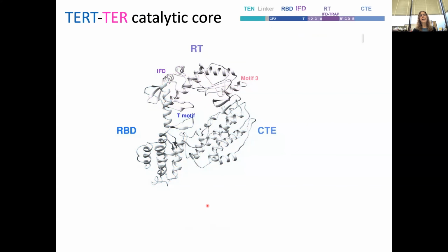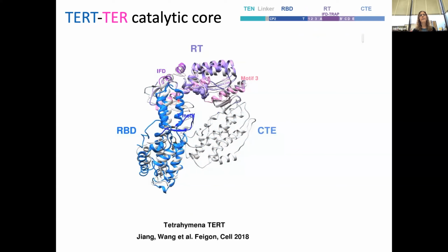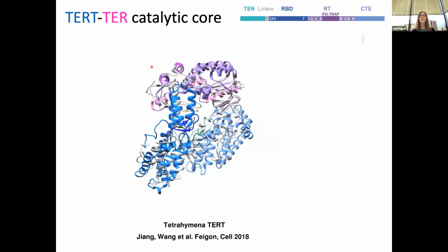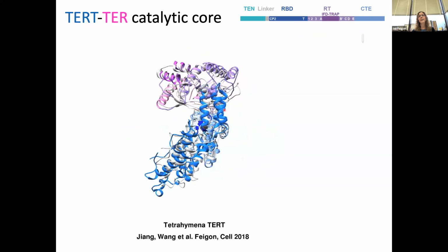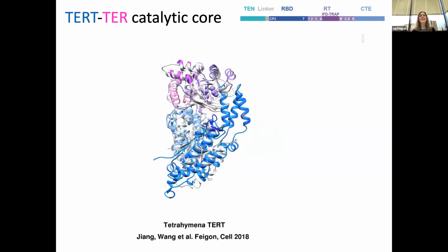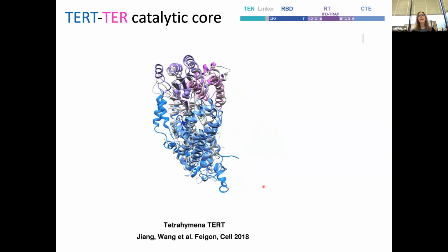So now you'll see overlaid the structure within the EM map of the TRBD, the RT, and the CTE. And for the most part, they overlay pretty well. The TRBD has some extra stuff that is actually essential for its activities. And here are the three catalytic aspartates.